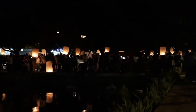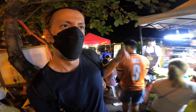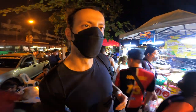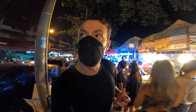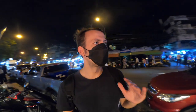So the precise location of where we are here in Chiang Mai is along Wichayanon Road, and it's right next to the river. And we're walking along the banks right now, where there's plenty of street food stalls, fireworks, Krathong vessels, and a few lanterns in the air as well. To be honest, I'm walking around aimlessly. We don't have a plan at the moment.